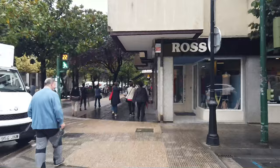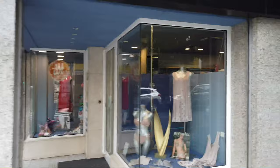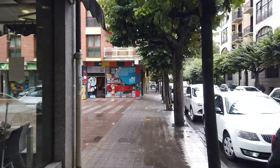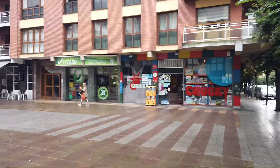Right here where it says Ross, we're going to turn to the right. And there's a nice big candy shop on the corner called Chucky. And right over there is Bar Dickens. So folks, we're on our way to Casa Julian right now, and I wanted to stop by Bar Dickens here, right here in Tolosa. So if you guys are coming into this area and waiting for your table at Casa Julian, I highly recommend coming here and trying one of these vermouths, because they are absolutely amazing.